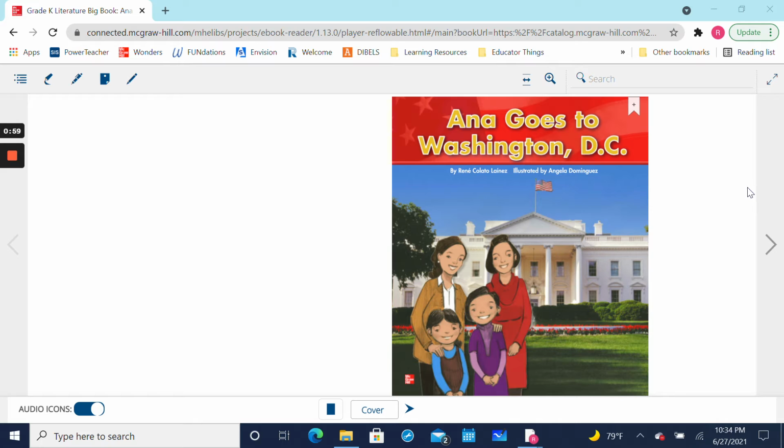So what does that mean, Mr. Garte? Don't worry, we will get into it. So this text, Anna Goes to Washington, D.C., is an informational text. And so it gives us information about real places and often has photographs. And as we can see, even though there are some drawings here, we can see that there is a real life picture in the background. So this story is by R.I.K.10 and it is illustrated by Angela Dominguez.